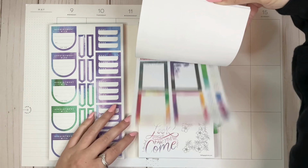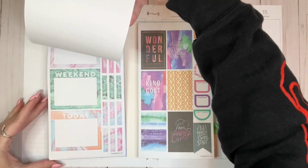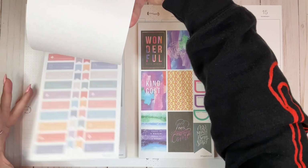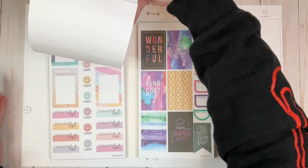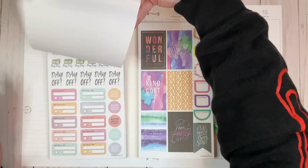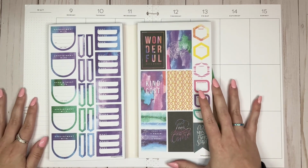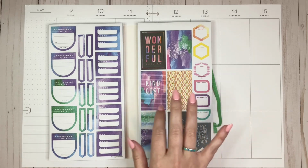I just wanted to do a quick flip for you so you could see what's in here, because I think this sticker book is so adorable. There are themes in here that I've never seen before. I know I don't own every sticker book. I own a lot of them, but not all. So it's possible some of this has been seen before, but it's not anything I've seen lately, maybe.